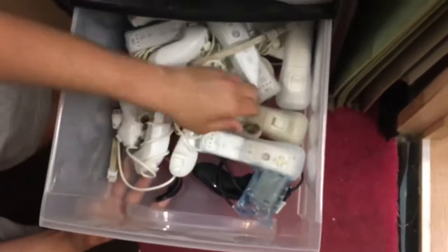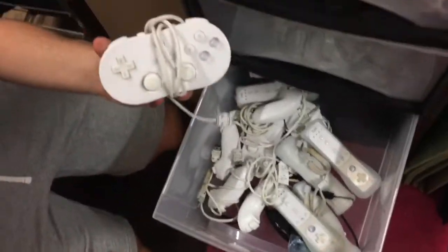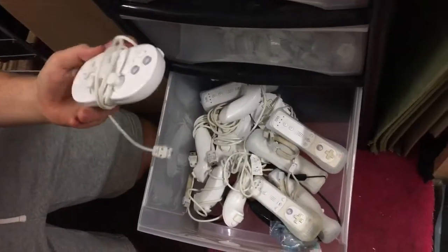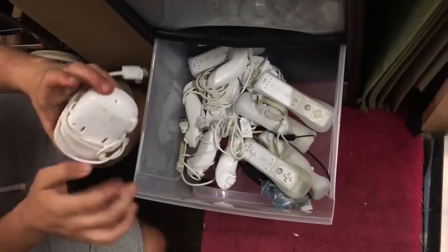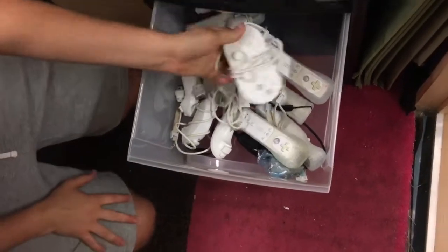Then our Wii box, quite a few Wii controllers. These are good, about £15 FBA. Yeah, but eBay, not sure really. But we're going to do them on eBay because they're not in really good condition, with sticker stains and stuff.